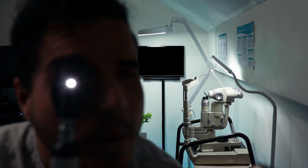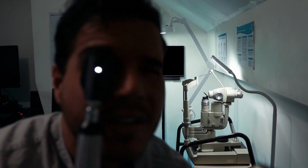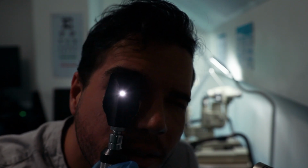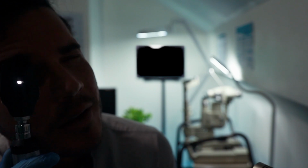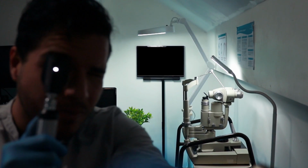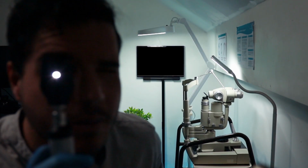So it was poked, was it, the eye? Alright, I see, yes, I can see a little bit of inflammation just at the back. The retina looks a little bit unhappy. Okay. Good, okay, just keep looking at the screen.